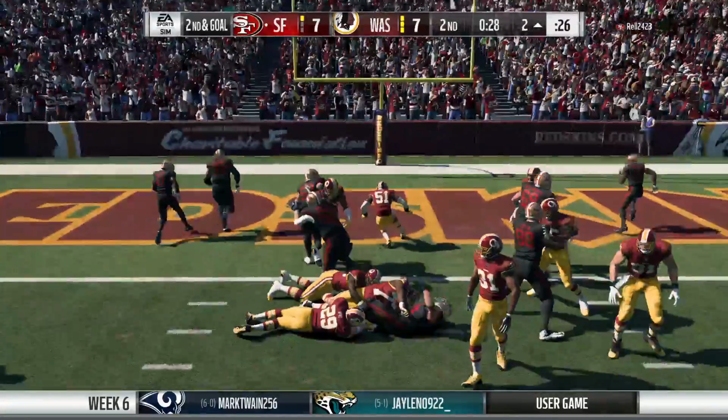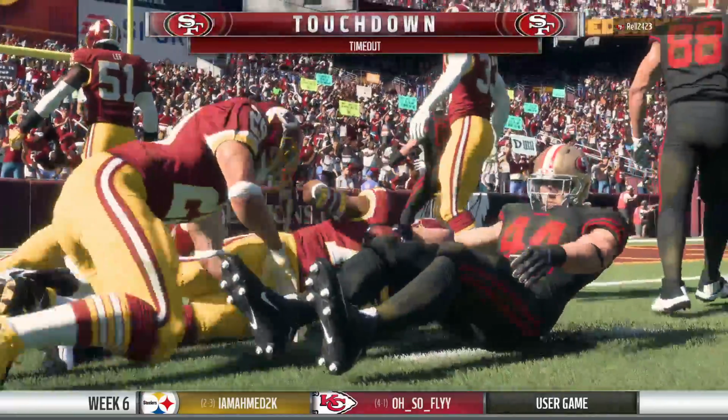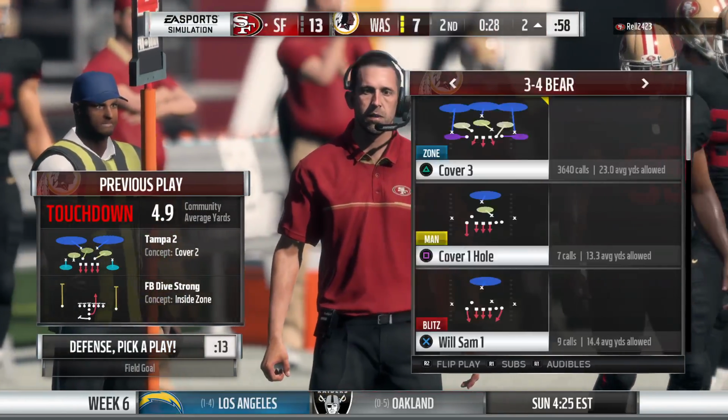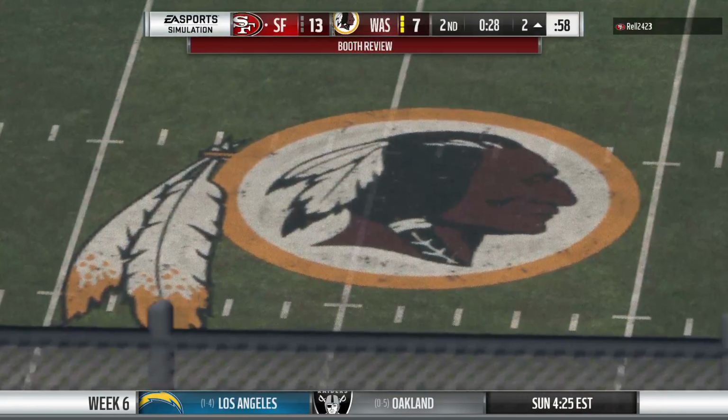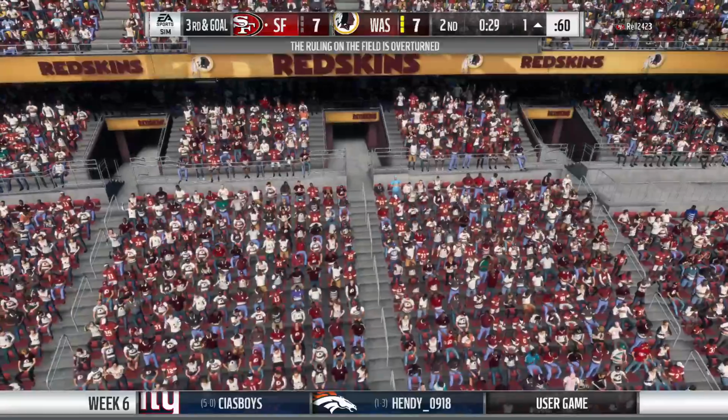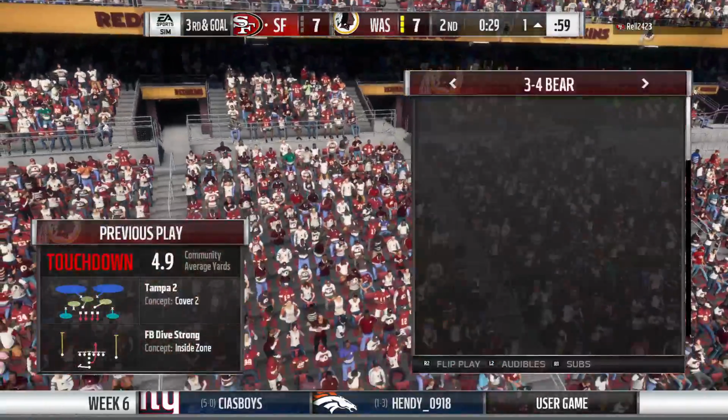Now we give to the big fullback Juszczyk. And he'll take this into the end zone for a San Francisco touchdown. Kyle Juszczyk, his 2nd touchdown on the season. And the Niners, if they can convert the extra point, they'll grab the lead.